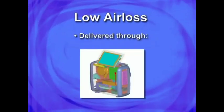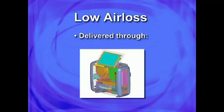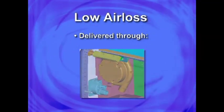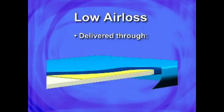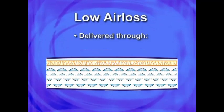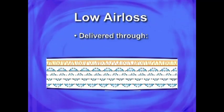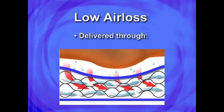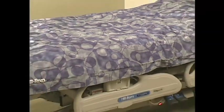ENVISION delivers high-performance low air loss through a combination of a dedicated low air loss blower, a specially designed low air loss pad consisting of multiple layers of a unique 3D breathable fabric with crush-resistant channels to increase airflow and circulation directly below the patient's skin, and a high moisture vapor permeable stain-resistant cover.